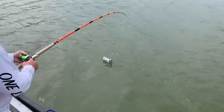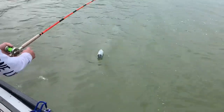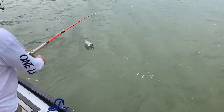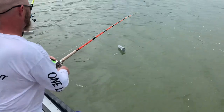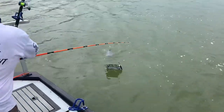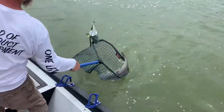Wait to see if he's gonna blow off. Yeah, that's a decent fish. You got it? Yeah, that's a decent fish right there.